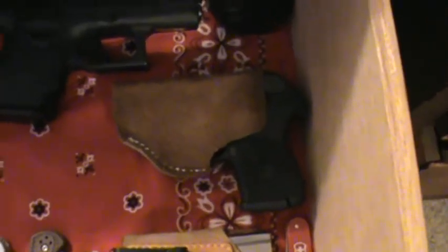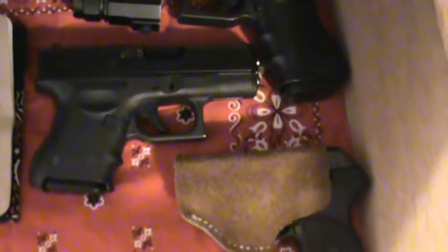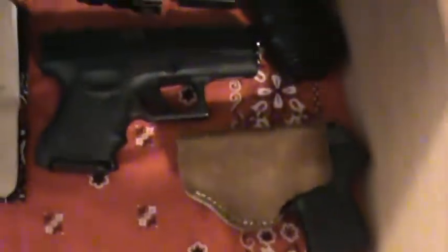Occasionally I will carry the Ruger LCP, that's a different carry option, and occasionally I'll carry the Glock 27 in 40 caliber, the baby Glock. So those are my three primary carry options. I have other guns I sometimes carry, but those are the three main ones that I do.